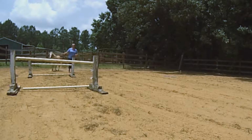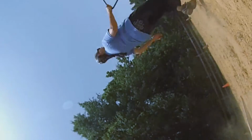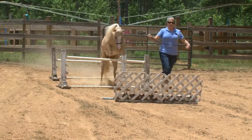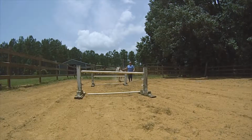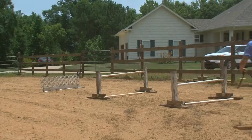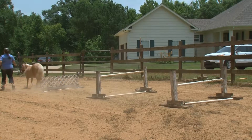Jumping is another class that Fancy competes in, but she's not crazy about it. She does them. She is beginning to like them. I don't think it comes very natural to many of them. None of mine anyway. It's something I really have to talk them into. First we start with them low and get them to jump low, and then we gradually move them up.